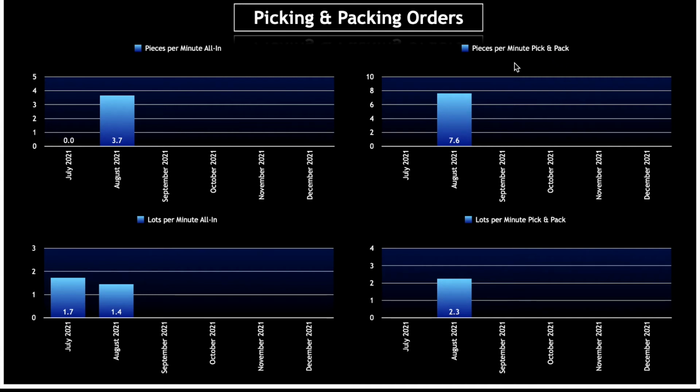So the reason I actually started doing this is so I could start to look, when I see an order come in, and this is something that Ralph and Derek over at Pop's Block Shop have been talking about, as well as Nathan at Brixlayer, at how long this order is going to take me. I really wanted to look at the pick and pack because I think it's a better story than the all-in. If I've got a small order, the minimum time it takes me to pick an order, if it's one lot, one piece, is about 4 minutes.